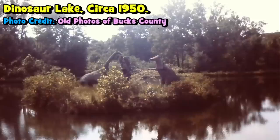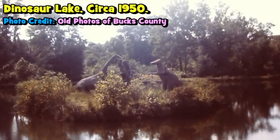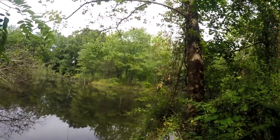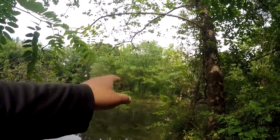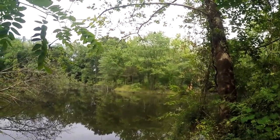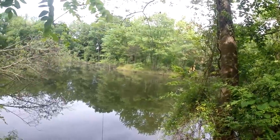I actually pulled a photo from the Philadelphia Old Images Archive so that you guys can see it. Nowadays, there are no dinosaurs anymore. I may have mentioned briefly about this in this video earlier today. By the 1970s, the dinosaurs were already gone. There were only the frames over there. And then after that, 2019 is just like nothing. It's just an overgrown lake over here.